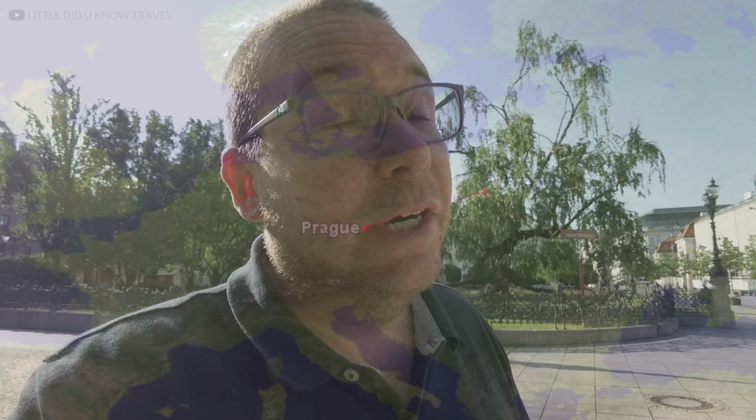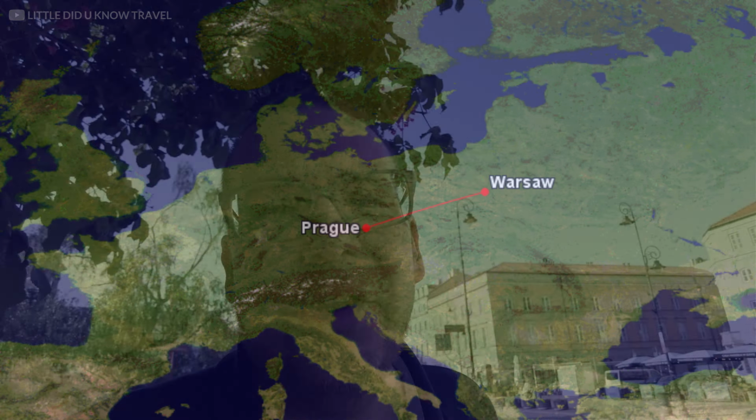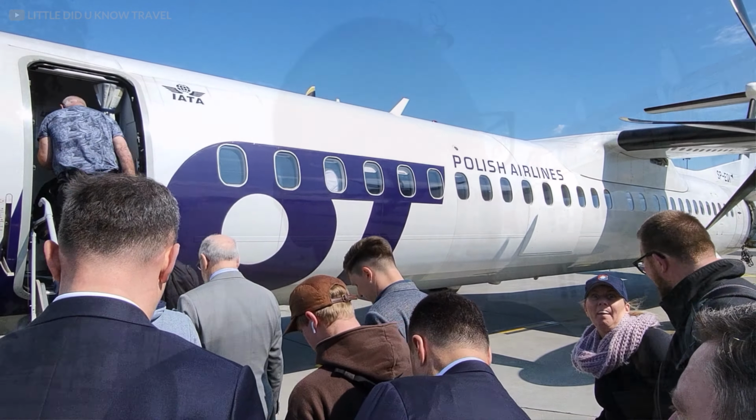Heading to Prague today. Short flight. Actually, a pretty short distance, but the flight's about an hour 50 scheduled. It's because I'm on a turboprop aircraft, so it doesn't go as fast. It's a Dash 8. Not my favorite aircraft. I don't despise or dislike turboprops. It's just they take longer to get there. They're smaller. Overhead bins are always an issue, and they're prone to be delayed more often.